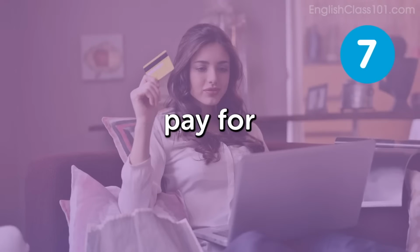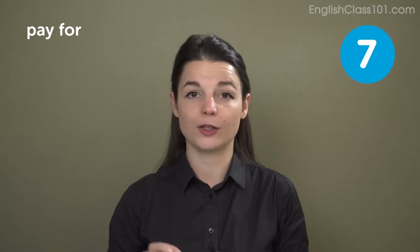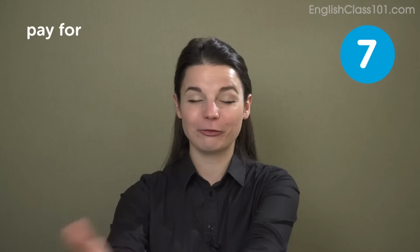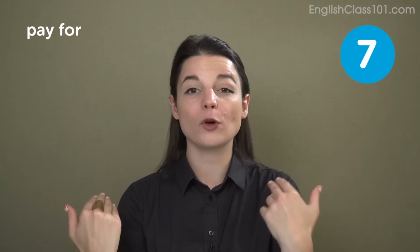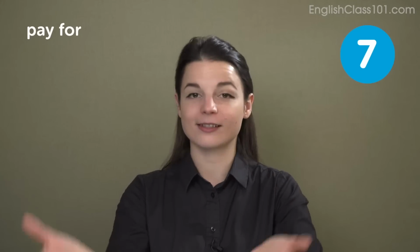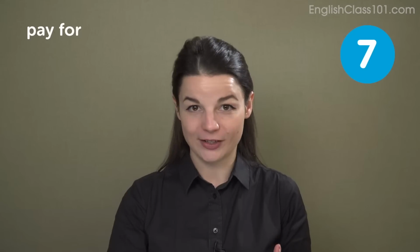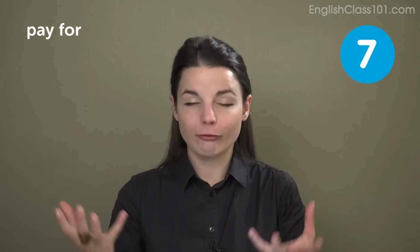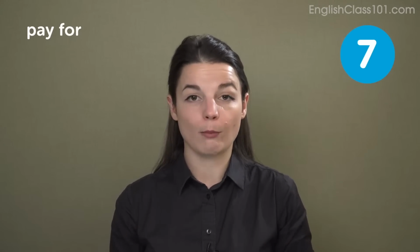Pay for. All right, the next expression is pay for something. So to pay for something is to provide money in exchange for goods. So please pay for this shirt, or how would you like to pay for this? Or you can pay for your items at the register. So with pay for, we just use pay for to make the items we are buying clear.